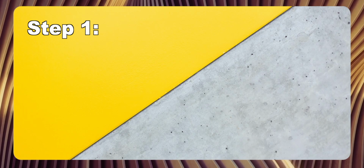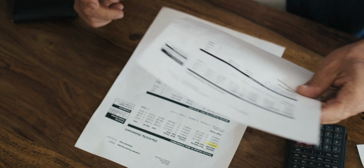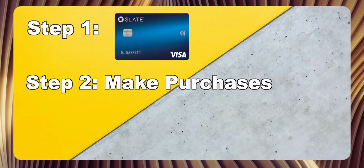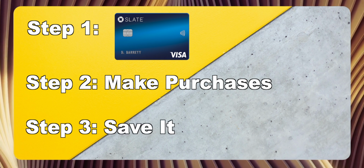So you'll apply for that 0% APR card of your choice. When you get that card, you'll be making purchases that you would be making every other day. And after you're done making those purchases, don't pay off your credit card. Only pay the minimum balance, because anything over the minimum balance, you won't be charged anything extra because you won't be paying an interest rate. And because you paid the minimum balance, you won't be charged a late fee or anything else. Then use that money that you were going to use to pay off that credit card and put that money into a savings account, or use that money to buy bonds or invest it if you really want to.